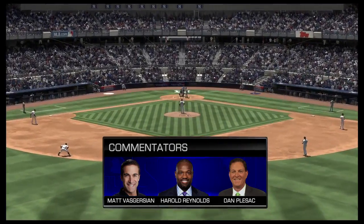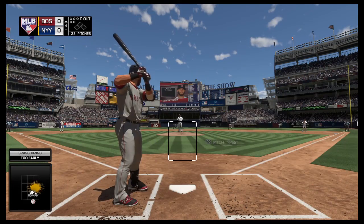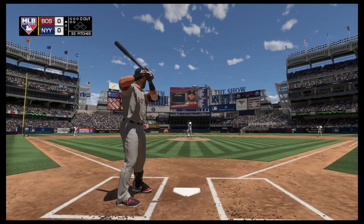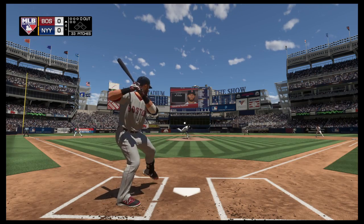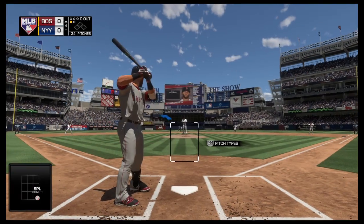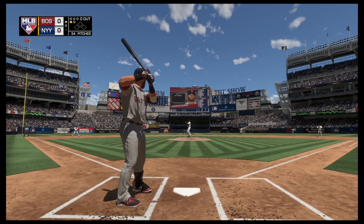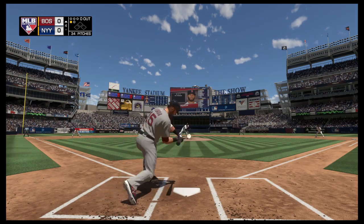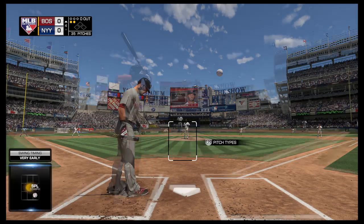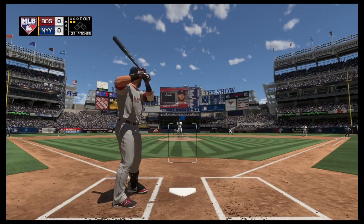Back with Harold Reynolds and Dan Plesac. Matt Vasgersian with you as Dustin Pedroia settles in to get the inning underway. He's ready. Here's the first offering. A called strike over the outside corner. Still all zeros in the run column here in the fourth inning. Dan, does this continue, or does somebody score here? I think this continues for a while, Matt. Both of these pitchers are throwing very well, throwing strikes, having good command of their off-speed pitches. This is going to be one of those low-scoring affairs.